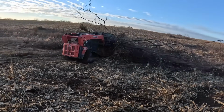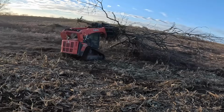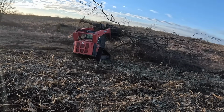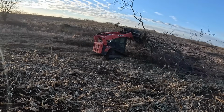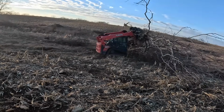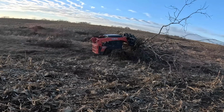Colt's been getting used to the little grapple, trying to get things cleared up here. That tree line's not working with him very well. He's getting the hang of it.